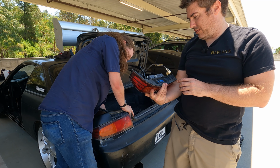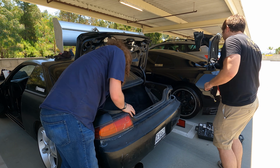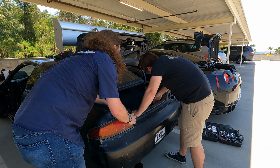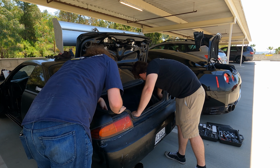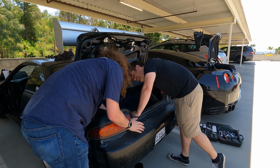Oh, interesting. This tail light was out of a junkyard. Oh, you know what's funny? These two bolts that we removed don't attach to the tail light, they attach to the bumper. Yeah, I was noticing that. I was pushing on it, I felt the bumper moving. I'm like, oh, okay.